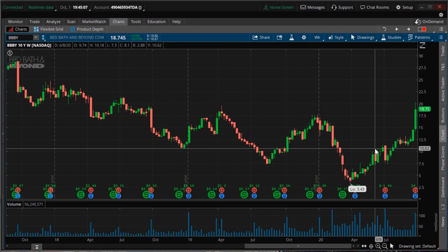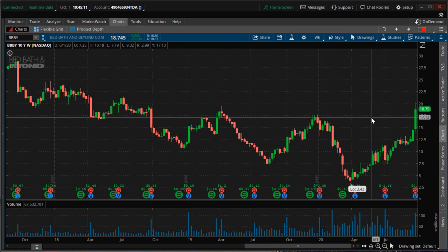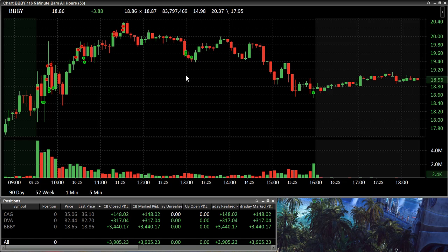So my idea was any pops up into 18, 19, and 20, I'm going to scale into a short against 20 for an intraday pullback. So when you stack all of these things together, it makes it pretty clear why.